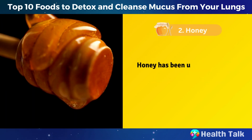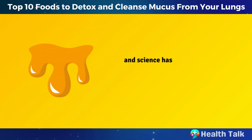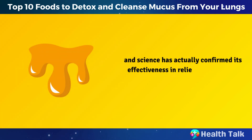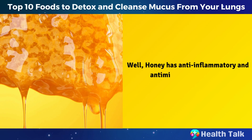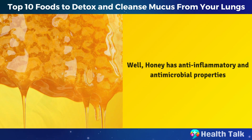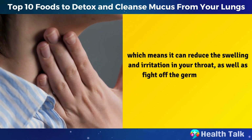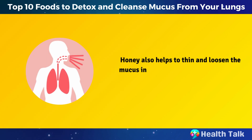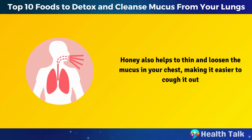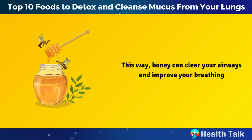Number 2. Honey. Honey has been used as a natural remedy for centuries, and science has actually confirmed its effectiveness in relieving cough and mucus. So, how does it work? Well, honey has anti-inflammatory and antimicrobial properties, which means it can reduce the swelling and irritation in your throat, as well as fight off the germs that cause infections. Honey also helps to thin and loosen the mucus in your chest, making it easier to cough it out. This way, honey can clear your airways and improve your breathing.